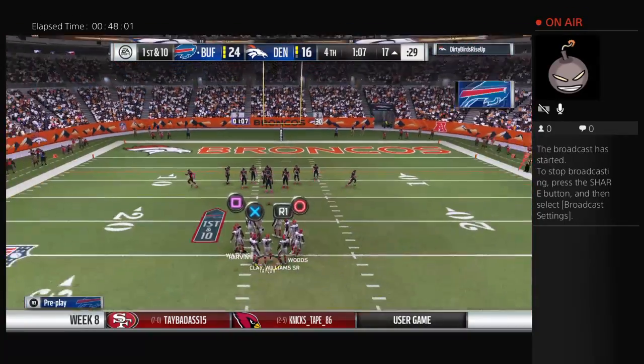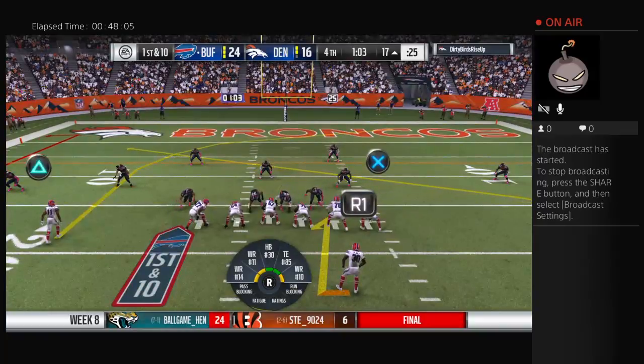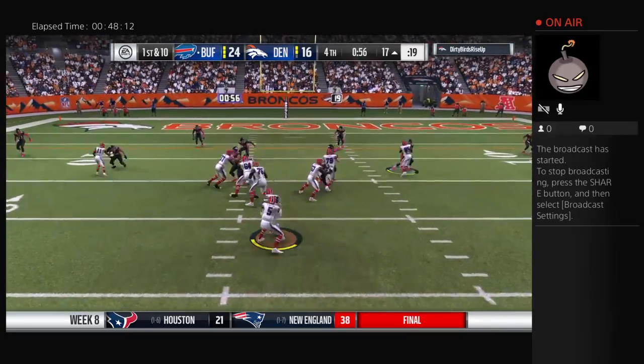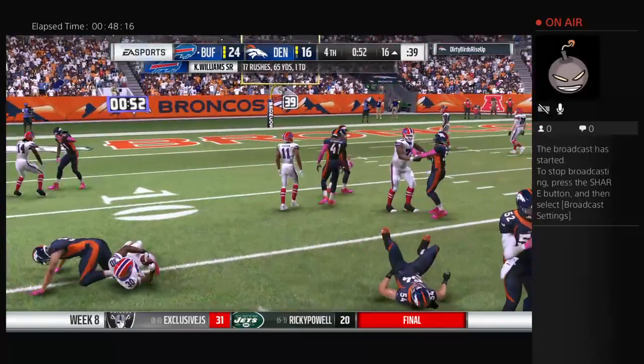Takes real coordination between the passer and the receiver because you've got to read those zones and where the open spots are and be on the same page with the guy throwing the football. Because sometimes you're throwing it in front of the zone. Sometimes you're throwing it between the zones. Sometimes the receiver's going to just kind of find a spot.